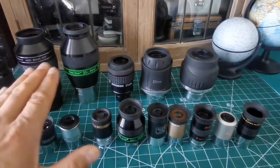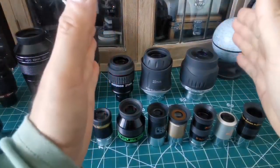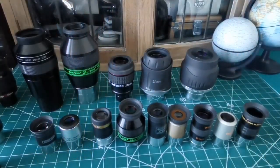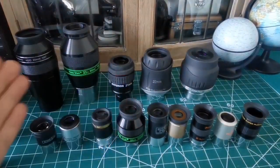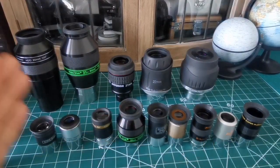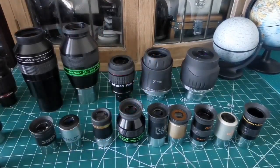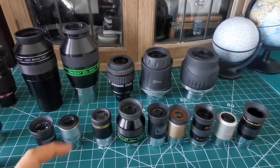So in this range, you can have the balance between the sky background and the light which comes from the sky background, and the full field of view available to you. So these are the eyepieces that you will use most of the time in your telescopes. Either 1¼ inch, and I recommend these ones, any of these are good, or 2-inch ones, any of which are also good. Some of them are better.